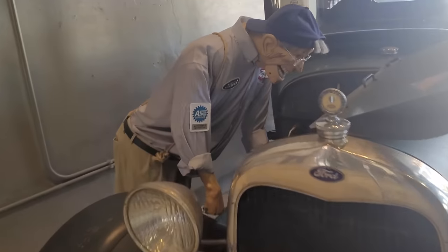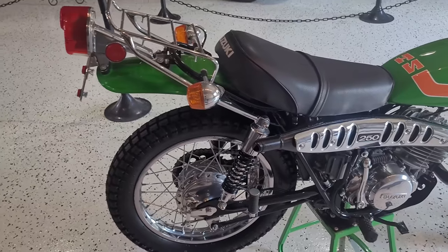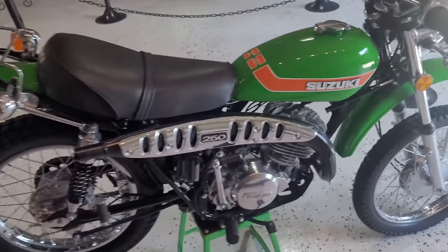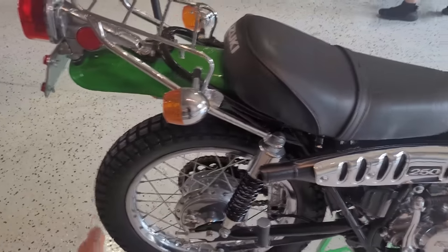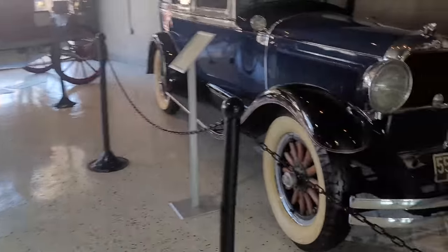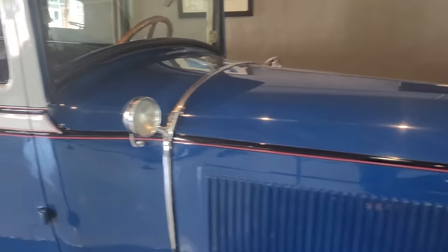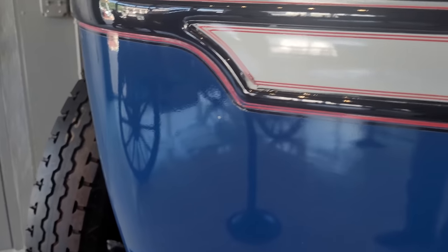That looks just about like me, except it's AS3 certified. That is one clean Suzuki. Still got the nubs on the tire. Really nice restoration. I like that color blue. '28 Studebaker. Moses sandals. There's a bunch of it. Down here, there's some more too.